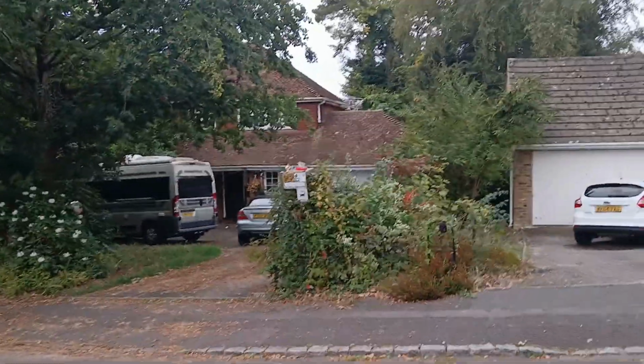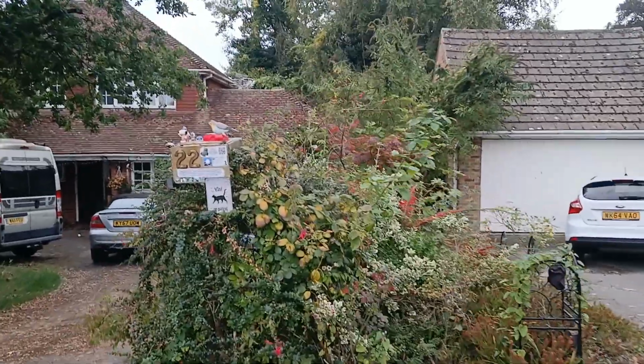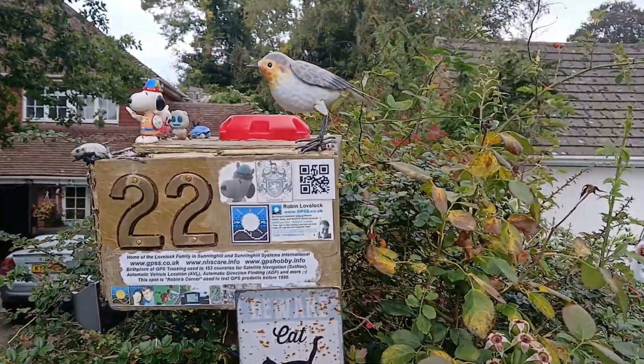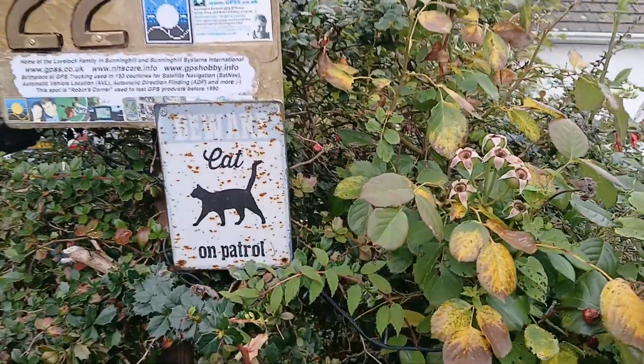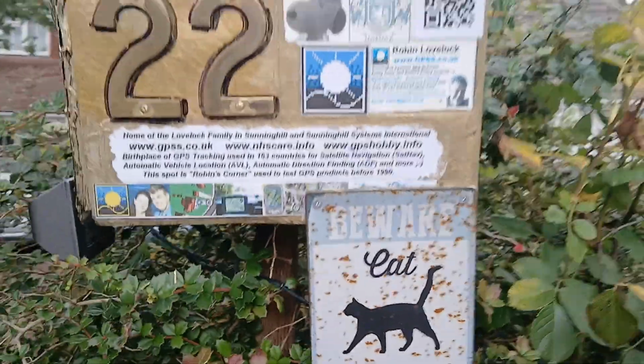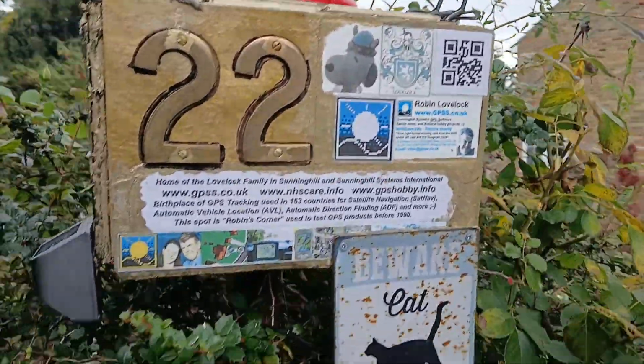This is where we live, at 22 Armitage Court in Sunninghill, with warning signs about fierce guard cats. Toady is one of them. You may even pick up a QR code there.